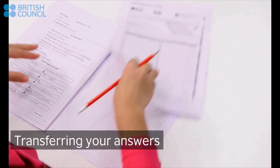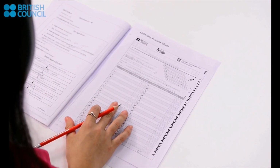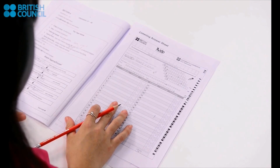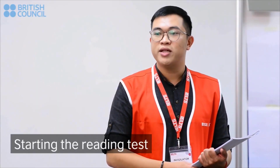At the end of the listening test, you have 10 minutes to transfer your answers to the answer sheet. Remember, spelling and grammar are important here, so make sure you check your answers carefully. At the end of 40 minutes, the invigilator will tell you to stop writing and will collect your papers. So we will now do the reading test.